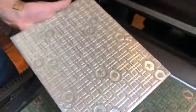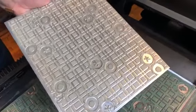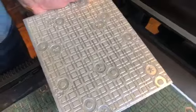So for our notebook covers, because we sell a lot of notebooks, we ended up doing a magnesium die so that we could print a lot more of them without hurting the block.